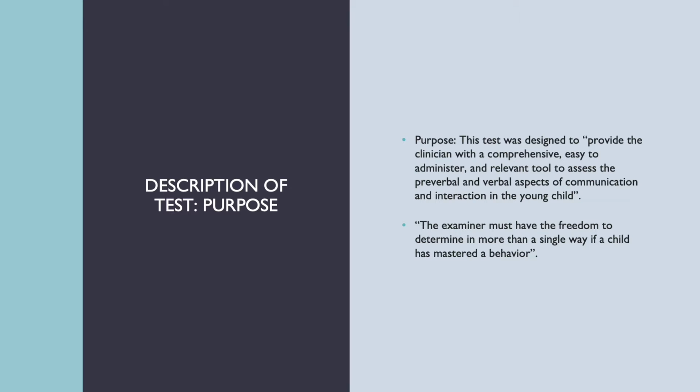This test was designed to provide the clinician with a comprehensive, easy to administer, and relevant tool to assess the pre-verbal and verbal aspects of communication and interaction in the young child. Dr. Louis Rossetti said, "The examiner must have the freedom to determine in more than a single way if a child has mastered a behavior."